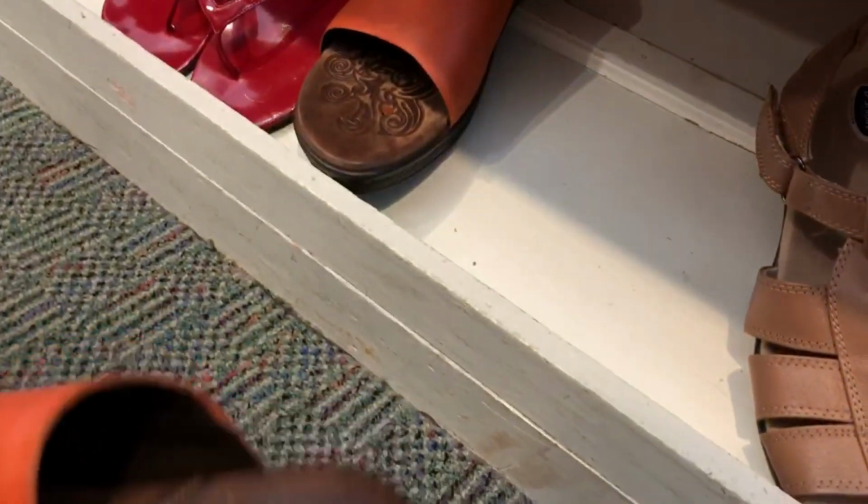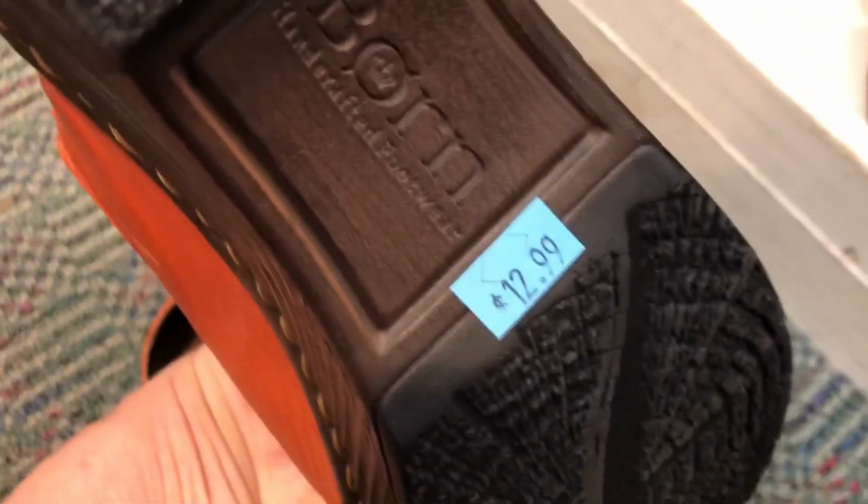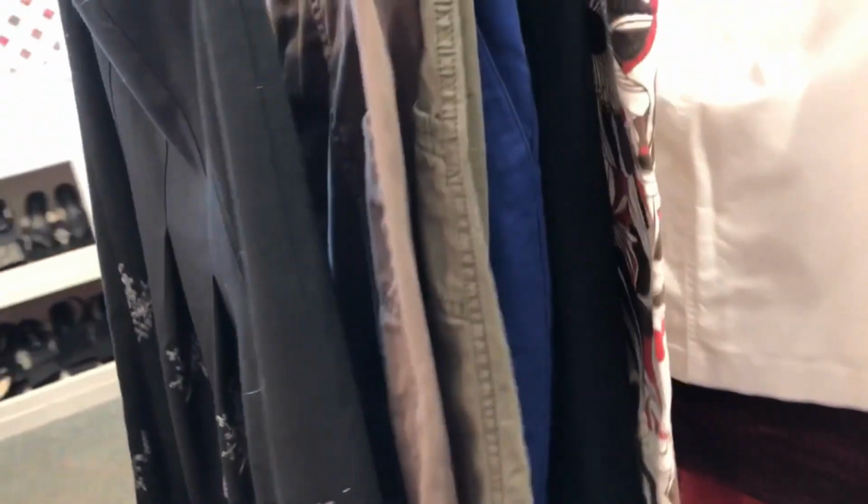But I do find hard goods. I find shoes. I liked these Born shoes, but I think they had priced these up. I would have tried these on for myself. I love a shoe where you don't have to tie your laces. Yeah, $12.99. I pretty much never paid $12.99 for shoes, so those went right back, especially for Born. Born can sit there forever. That end skirt, I believe, was an Ann Taylor, and it was silk.